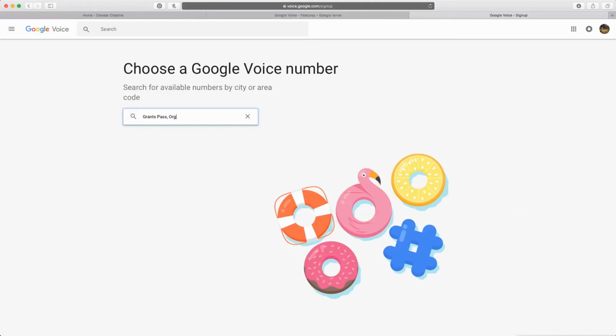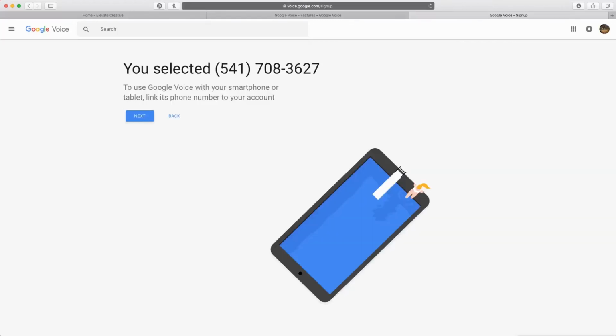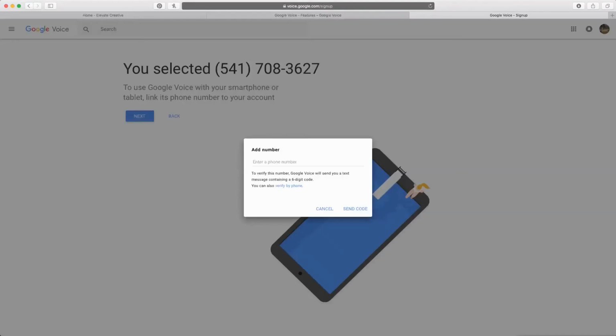But for me, I am in Southern Oregon here, so I'm going to look at Grants Pass. And there are no local numbers available in Grants Pass, but Ashland is really close to me, so I'm going to go for that. And I have all these numbers to choose from. I like the looks of this one, so we're just going to move forward with that.